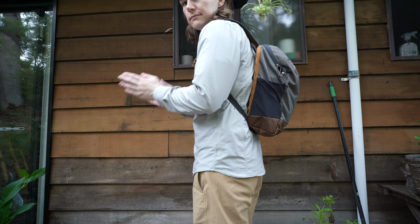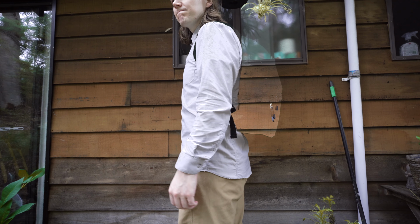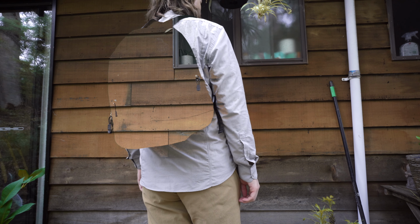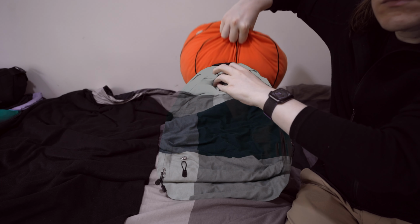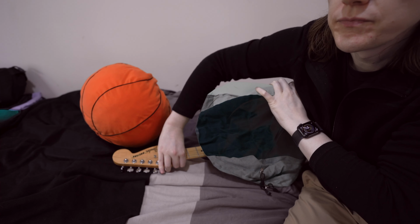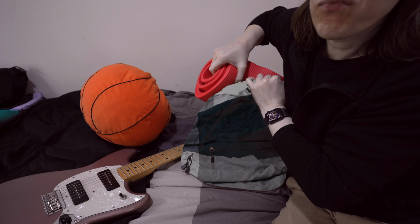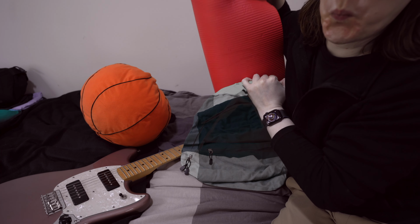In terms of comfort, it actually weighs nothing, so it's very comfortable to wear for long periods of time. And in terms of packing capacity, it's actually an unlimited amount of space inside. So you can see here I was able to fit my guitar, my basketball-shaped cushion, pillow, and even this yoga mat here.